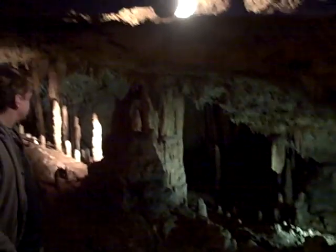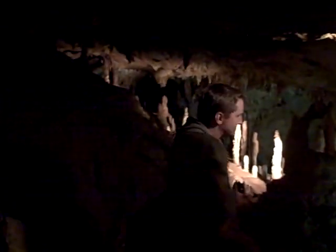Take as many pictures as you like. Make sure you use the flash. And you cannot touch the formations because the oil on your hands will stop the growth of them and turn them black. There will be one formation you can touch later on, called the touching post.